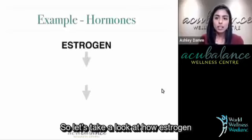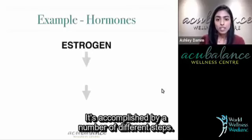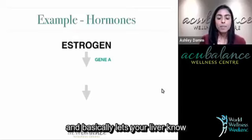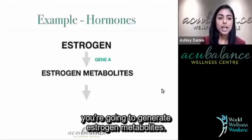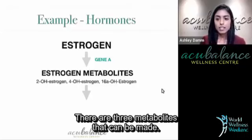So let's take a look at how estrogen is metabolized and cleared out. It's accomplished by a number of different steps. So in the first phase, gene A comes along and puts a tag on your estrogen and basically lets your liver know that it needs to be cleared out. Through that process, you're going to generate estrogen metabolites. There are 3 metabolites that can be made.